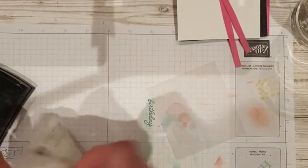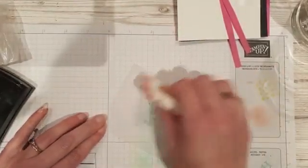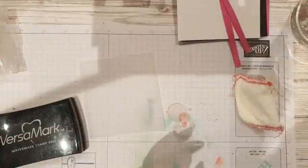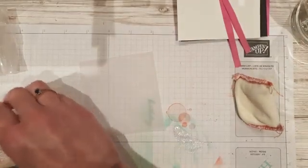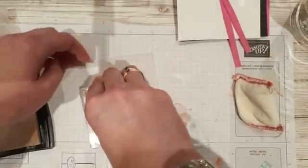So again, first step, use our embossing buddy to get rid of any static. That's particularly so the case for vellum. Okay, there we go. And then we're just going to use this ribbon. Okay, so grab a block. I'm just going to stamp that with my Versamark ink. There we go.